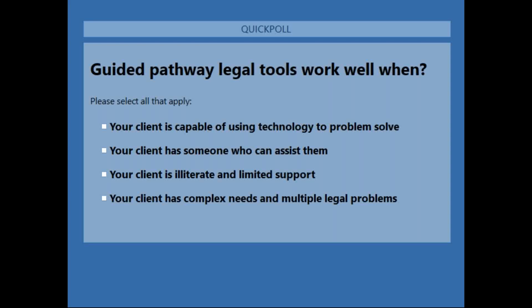And this is the joy of the interactive webinar, that we can do these polls. So hopefully that's great. And the results are coming back in, and I'm sure our viewers will be relieved to know that they are doing quite well with this poll. And I guess the thing that we really want to emphasize with this survey is that there's a number of different ways these guided pathway tools can work well.